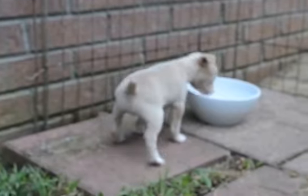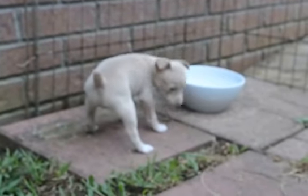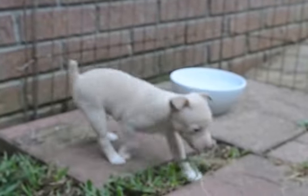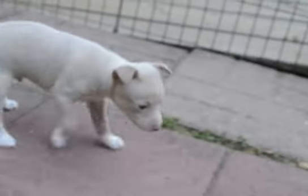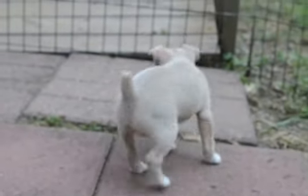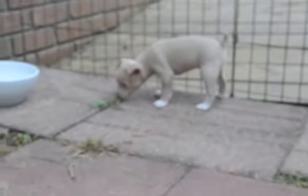These little guys are like 1 or 2 days short of being 5 weeks old today. Pretty active today. It's nice outside, so I decided to bring them out here, take a little short video. Got them in their little playpen here. It's about, I don't know, 20 feet by 4 feet or so.